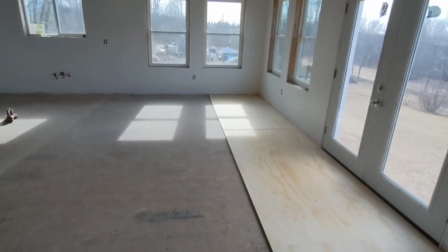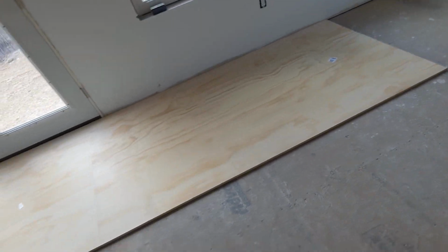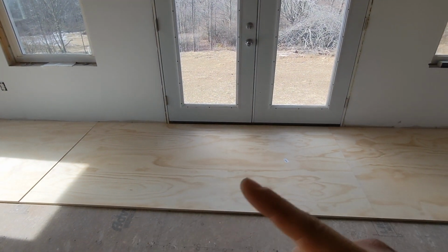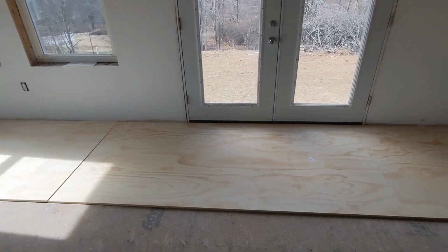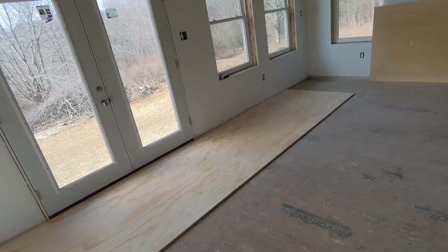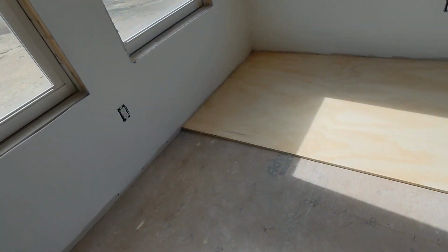So stick around. All right, before I get started laying, I'll give you an idea of what I'm doing. So again, we're doing full 4x8 sheets. Really what was most important to me was where this door opened. I wanted a full sheet almost at that door entrance. It just worked out that it's full cut. And then obviously I'll stagger them the other way around. I just wanted to get this row started first.